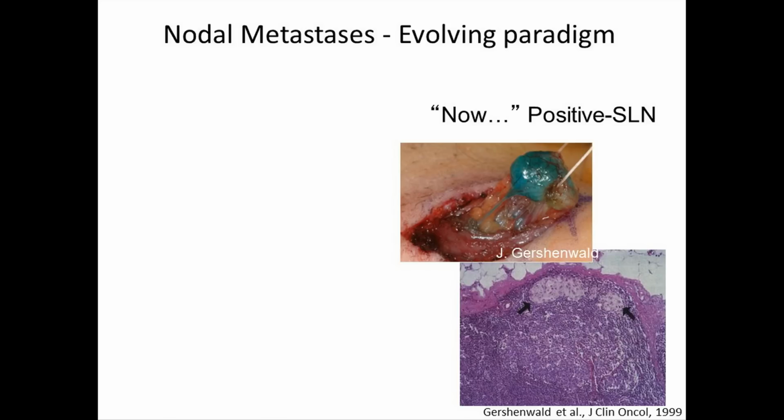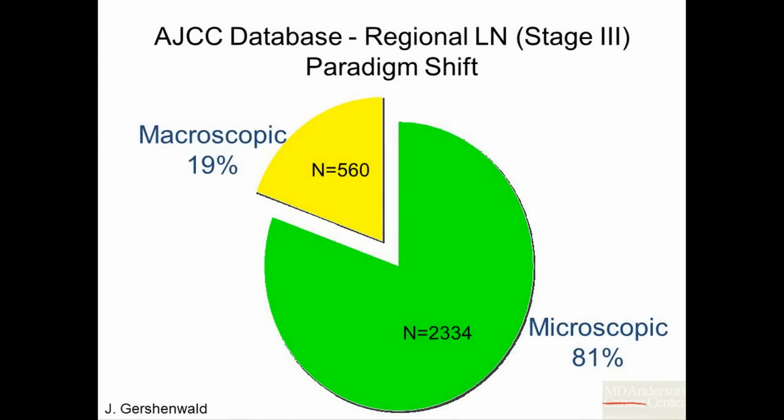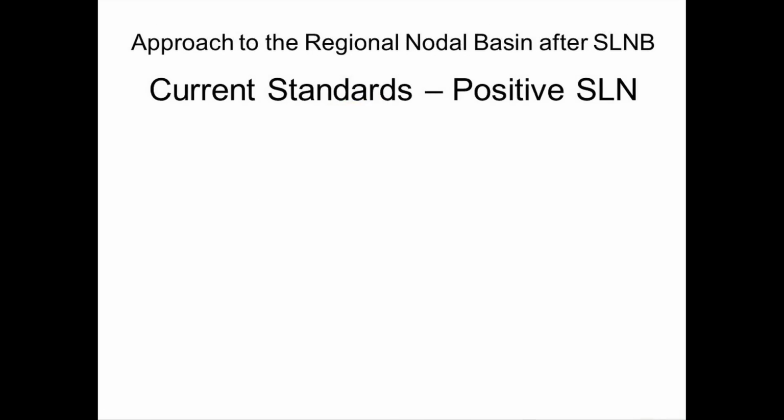And so, taken together, in the most recent edition of the American Joint Committee on Cancer database, published about 5 years ago, about 4 out of 5 patients who presented with regional disease at initial presentation actually had microscopic disease, not clinically evident, as opposed to clinically evident, also known as macroscopic disease. And so this technique has really afforded us the opportunity to identify early regional nodal disease, compared to years past, with much less morbidity than a formal lymph node dissection for all patients who were thought to have some risk of lymph node disease.